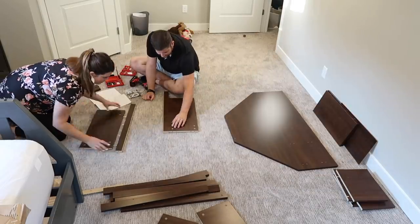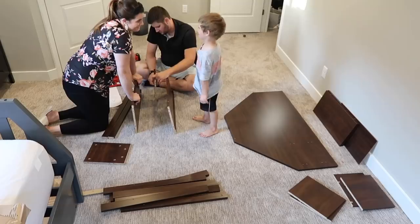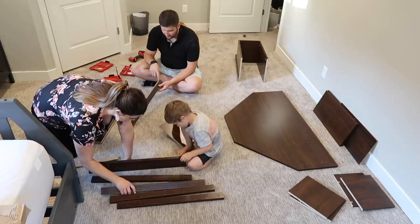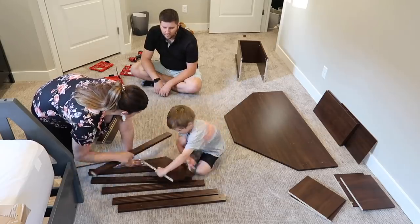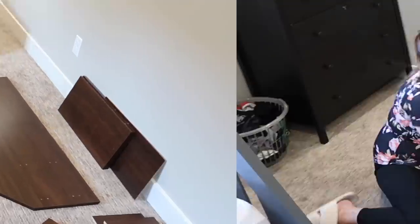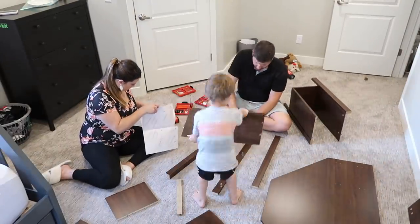So here Kyle and I are building a desk. This is actually from IKEA, and if you live close to an IKEA, I would highly suggest checking out this desk. Luke has the same one in his bedroom, and I want to say it's under $100, like maybe even $65 if I'm remembering correctly, but it's a really great quality desk and it's perfect for a kid's room if you have an extra corner.